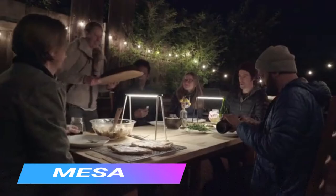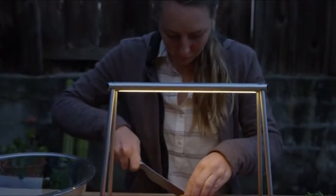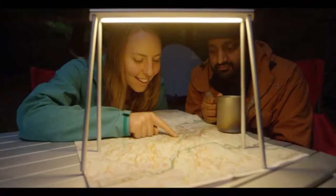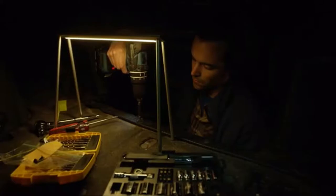Meet MESA, a new kind of light. It's portable, foldable, and directional. With just the right proportions, it's tall enough to work under and short enough to see over. The unique form factor allows for natural illumination for your backyard, campsite, or workshop.